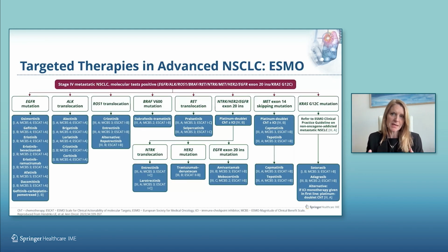This is an example. I could take any other guidelines, the ESMO guidelines, where you can see how much these biomarkers do define a strategy. In frontline, for most of these biomarkers, EGFR, ALK, ROS1, BRAF, RET, NTRK, MET, but also depending on the regulatory authorities and potentially also the reimbursement processes, some of these biomarkers define only second line for some European countries: for NTRK, for HER2 mutation, for EGFR exon 20, and for KRAS G12C. But in front or in second line, whatever, they define the patient treatment journey.